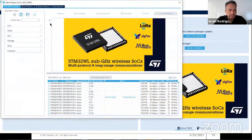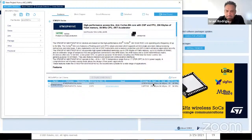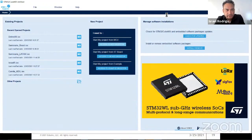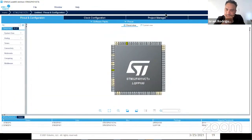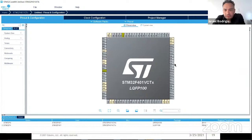Here you go. I choose the same one, STM32F, remember, 401VC. If you see here, we have two PCB footprints, remember, BGA and QFP. That's why I selected QFP there. So I select QFP and start my project. When I start my project, I get my workspace here. Here we go. So now I'm starting to configure my component.